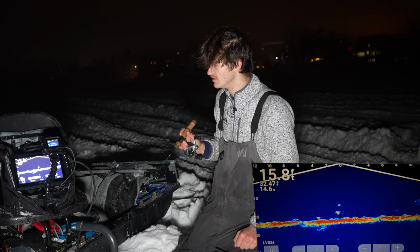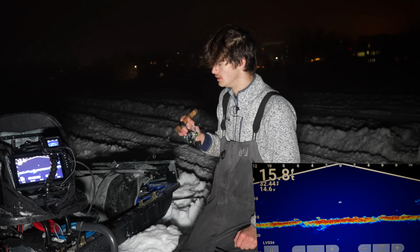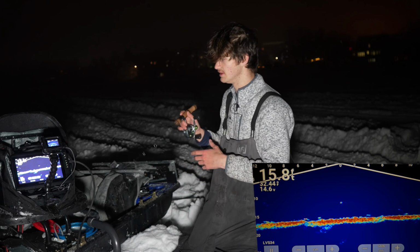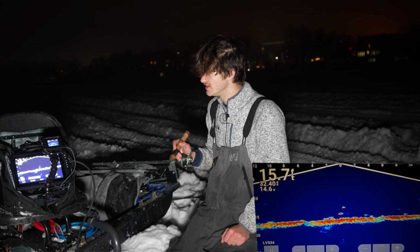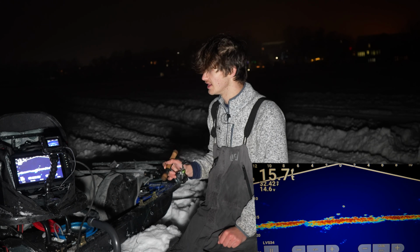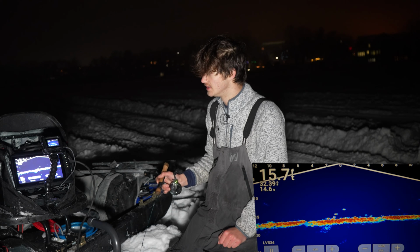Looks like we got some moving fish under us. Oh yeah. They just dipped right away. Came up and dipped. This guy's making his way up. I do like this. Finally a fish that's actually at least a little bit aggressive. Maybe moving to this side of the lake was the way to go. I mean, at least I'm seeing some fish that are moving here. They're not all just sticking still. We got a few moving fish here.